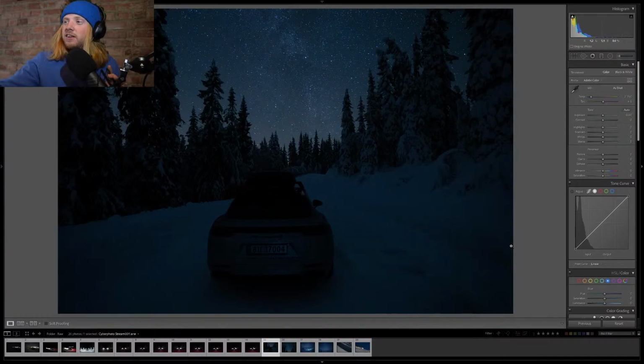Look, here's one now. This is my 50 1.4, the Zeiss. This thing's badass. It's awesome. This is a do-it-all lens.